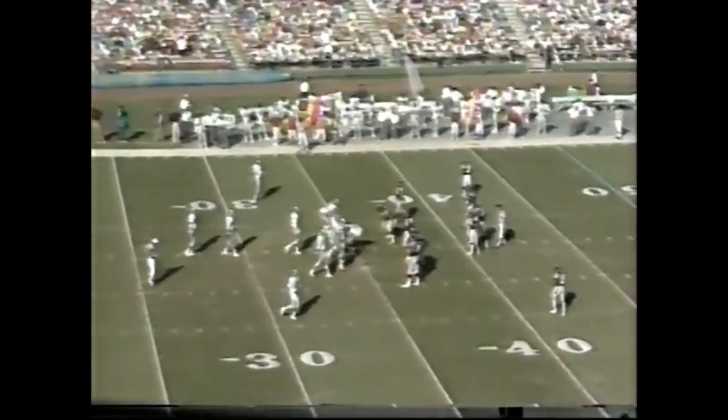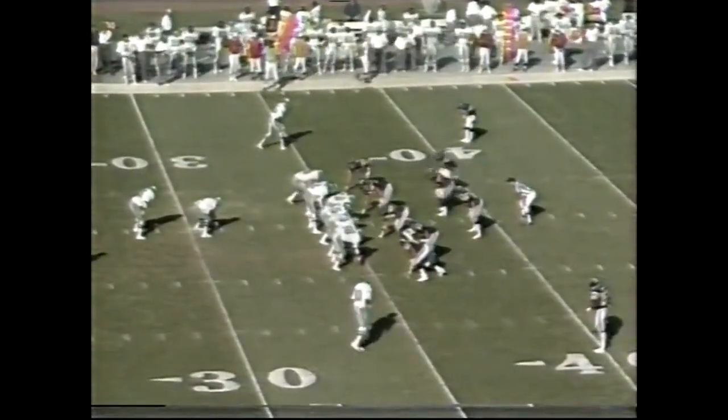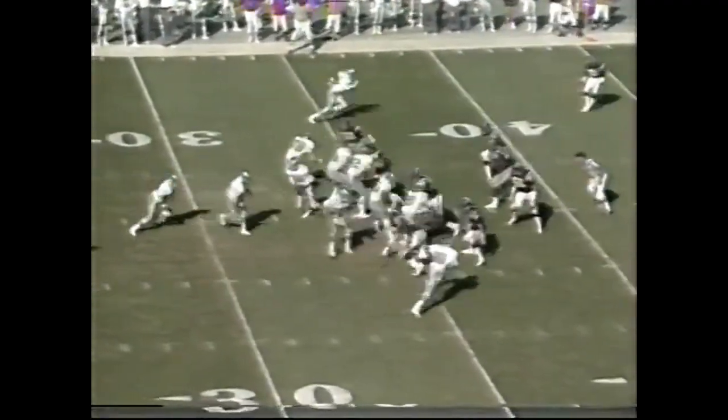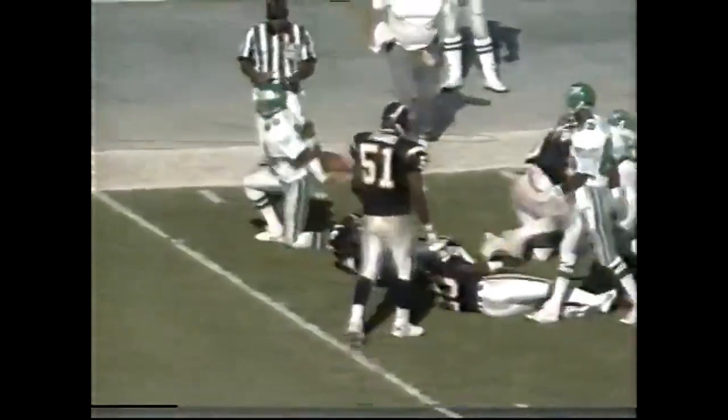Before we went to that last commercial, you said, or you saw that Clyde Simmons was shaken up. We have word now he was poked in the eye. He will return. First down, ball at the 36. Cunningham drills this one complete. Carter to the 44-yard line. Oh, Cunningham really unleashed it.